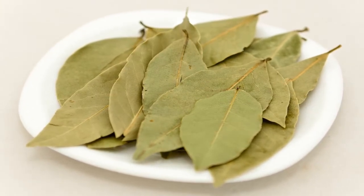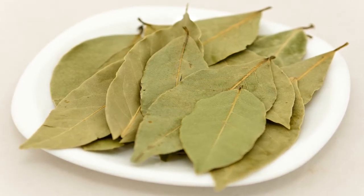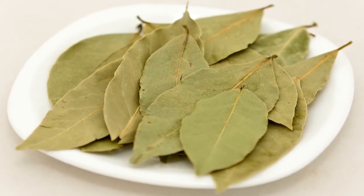Now that you know a few home remedies to repel insects, don't wait to try them out the next time insects try to invade your home.